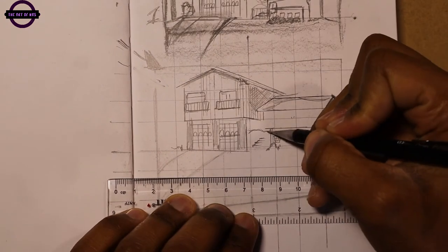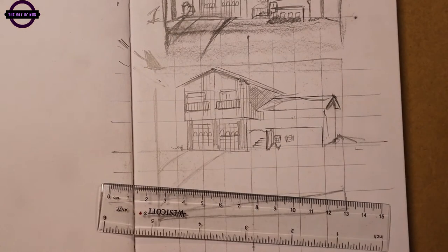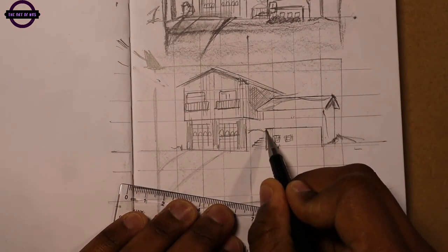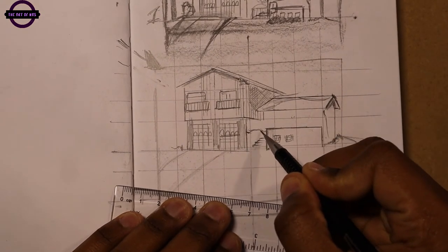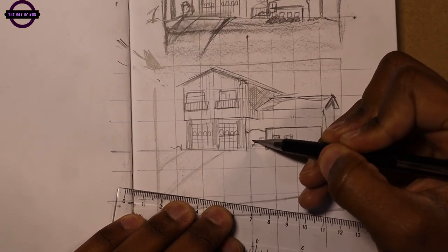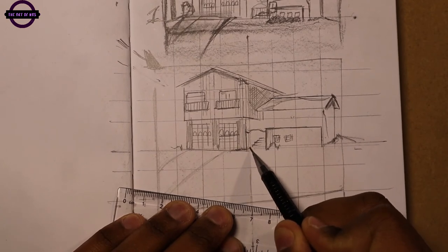I need to bring this forward just a little bit. I made the lines too hard. Need to bring this forward just a little bit though. And so there's a gate in front of the stairs. Okay. And then this needs to be pulled back a little bit over here.